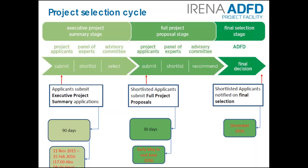And then halfway through the process in May, you will find out whether you've been shortlisted, and you'll be asked to submit a full proposal. And I'll provide you further details on that in a moment.